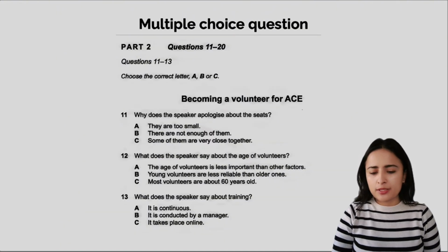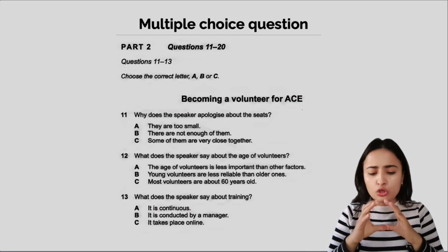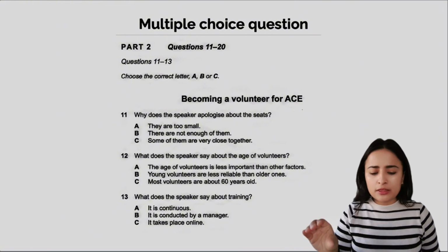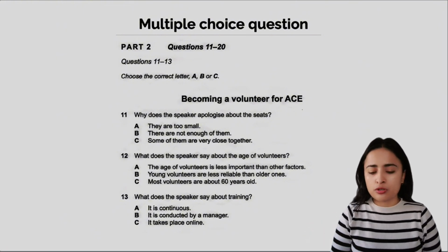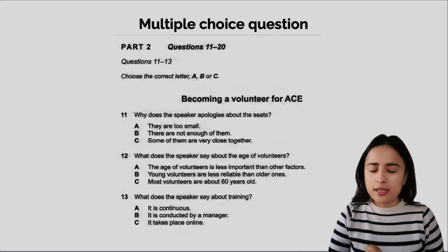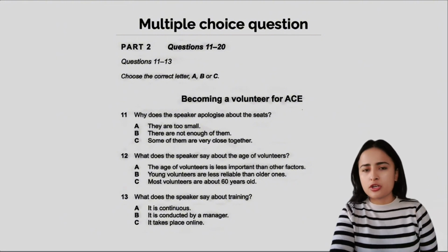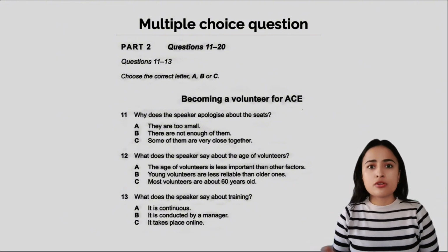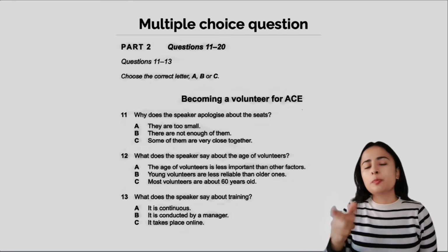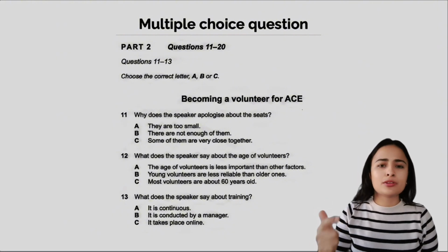Now let's move on to another one, multiple choice question, in which there are 3 or 4 choices. Look through the question 11 to 15, read the question, read the options and try to understand the question. And remember that each option will be said in the conversation. It's not like there will be one option that you will hear in the conversation and that is the right answer. That is not the case. Every option will be said and that is the technique to make you confused. So listen very carefully and you will find out the right answer.